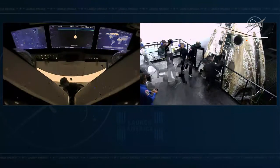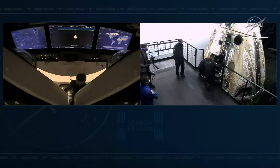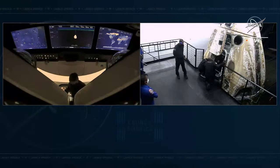You can see some more of the footrests are coming out of the vehicle. And once all those are removed, we are expecting the crew to egress one at a time.